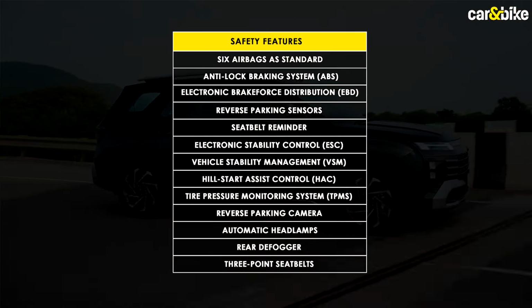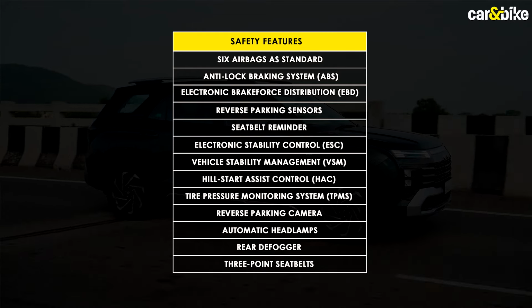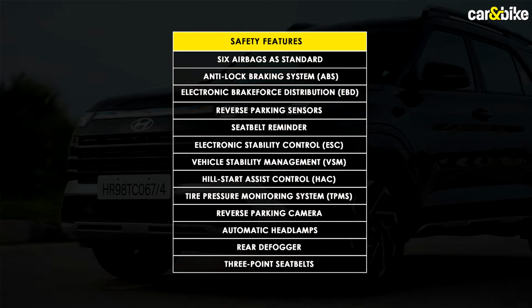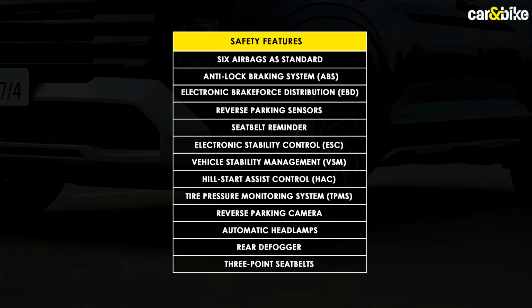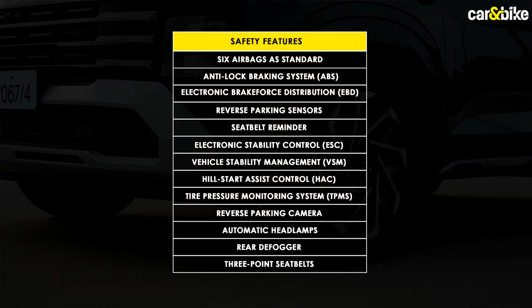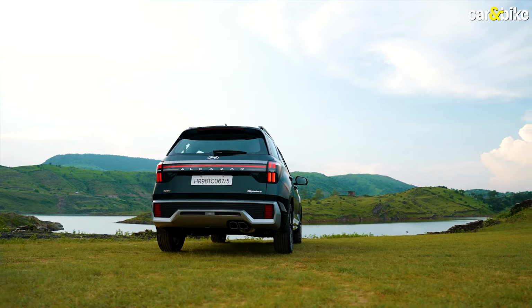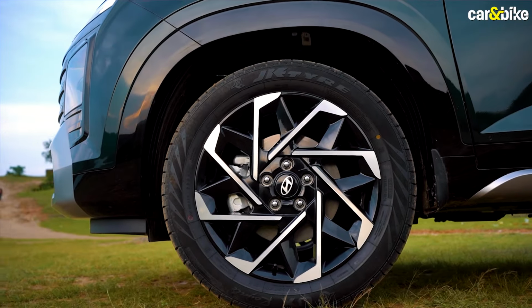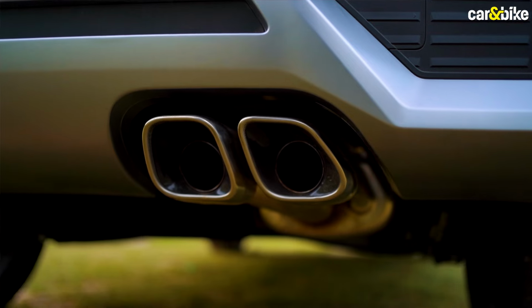Now despite being an entry-level variant, the Executive trim comes packing a lot of features as standard. In terms of safety, it has 6 airbags as standard, along with ABS with EBD, reverse parking sensors, seatbelt reminder, ESC, VSM, HAC and TPMS, apart from rear disc brakes, reverse parking camera, automatic headlamps, rear defogger, 3-point seat belts for all occupants. It also comes equipped with LED headlamps and tail lamps with LED DRLs, 17-inch alloy wheels, body-colored door handles, ORVMs, rear spoiler, roof rails and twin exhaust tips as well.